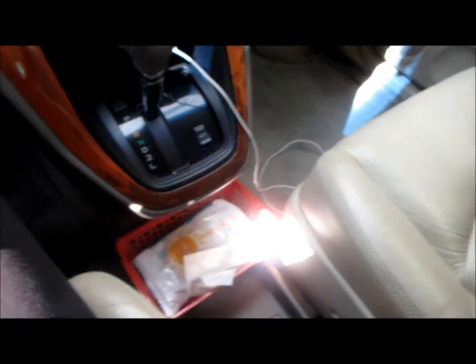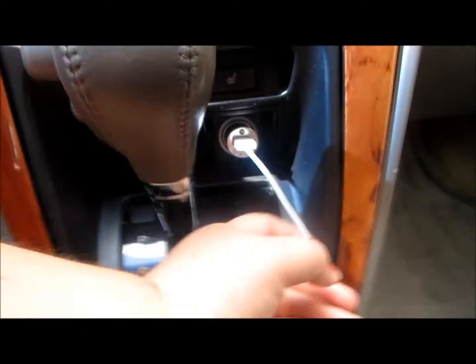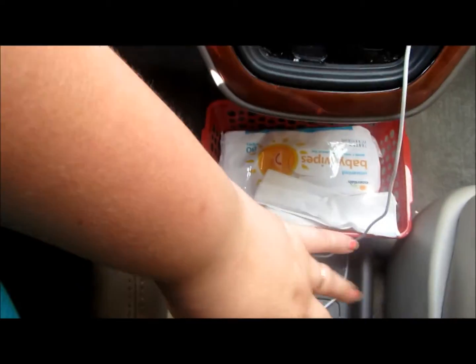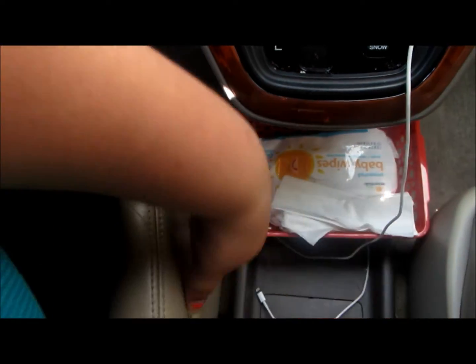So right now I'm in the driver's seat, and you can see I have a little outlet thing here, and I've got the charger for my iPhone there. And then this is the center. I usually place my purse here, or if I have a bigger purse, I'll put it here.